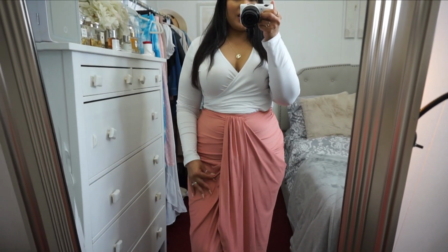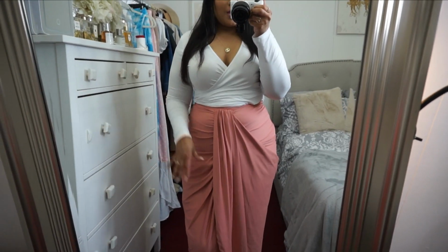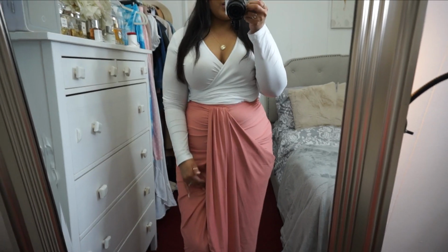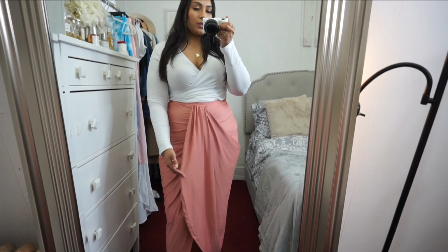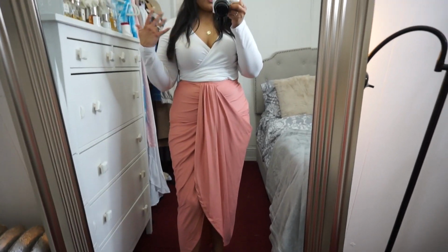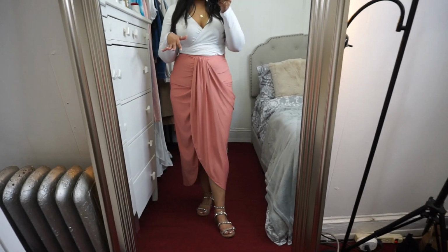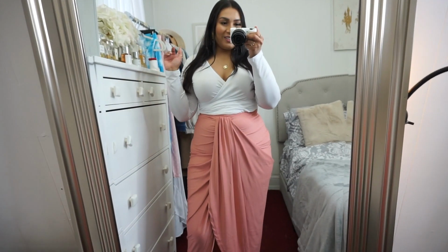The material is like a soft, stretchy, slinky-ish type of material, and it also does have like a short lining on the inside. Honestly, I just really like the way it drapes. I think it's super flattering and I love this. It's not short. It's a really decent length. Again, I'm 5 feet 4 inches, and yeah, this is the first outfit. Now let's change into the other one.